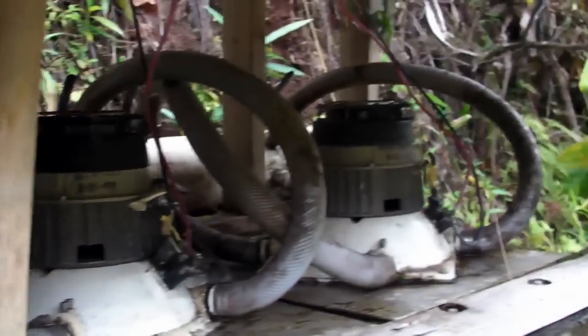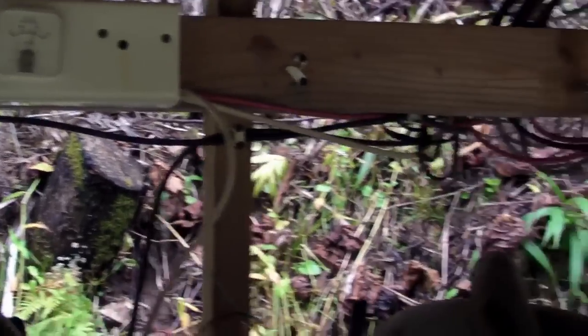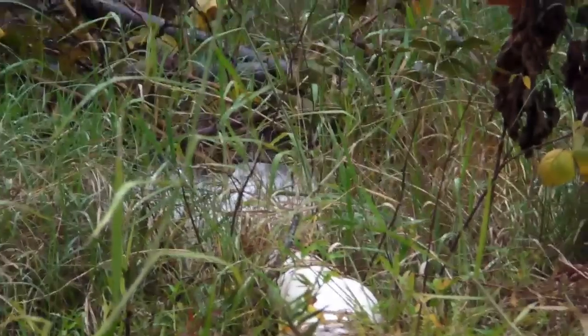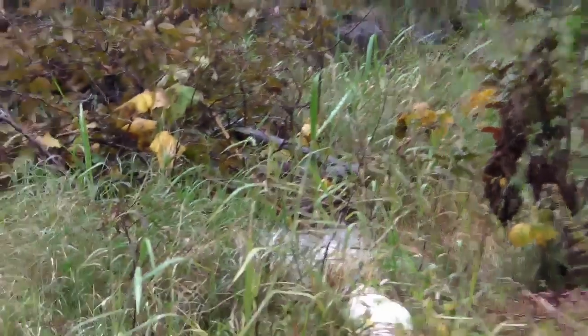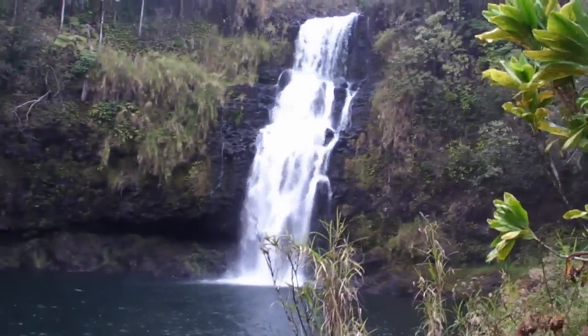And there it is. As you can see, they've got four little turbine hydro generators there, and each one's generating about 20 or 30 amps, but I'm not sure of the voltage. And they pipe it out here, and they pop it out into the bush just there, just below the water, so that it filters it out and it stops the very high pressure flow going through. So there you go. I just thought I'd show you these lovely falls.